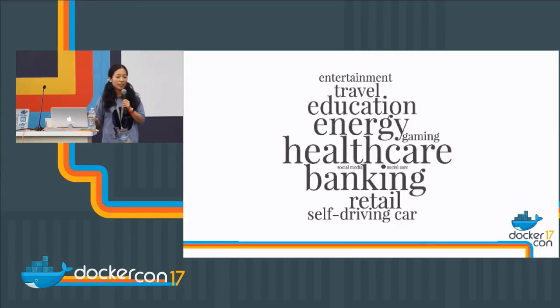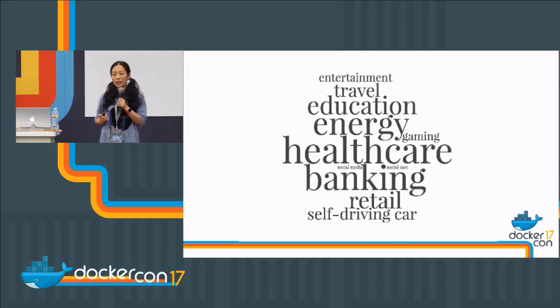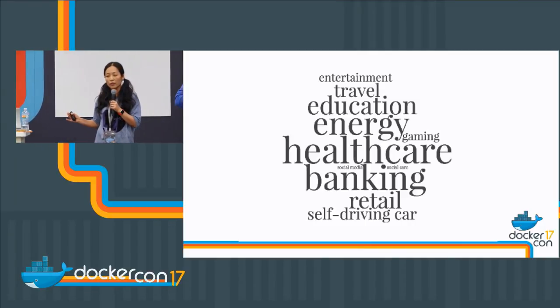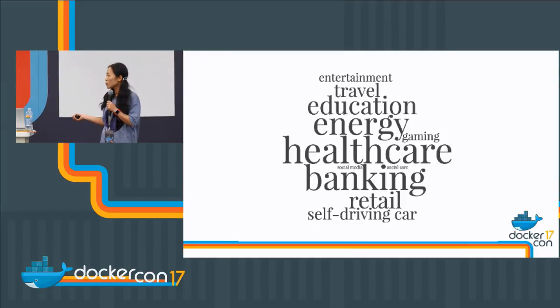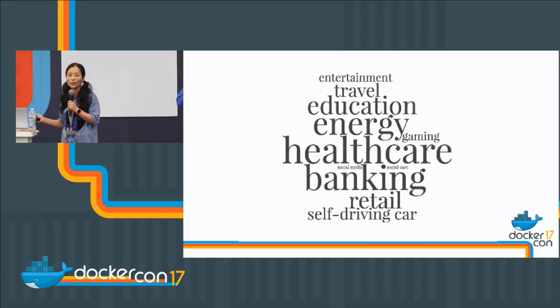As Solomon mentioned, Docker containers are spread into every single industry now. You can see Watson not only in entertainment and traveling, it's also spread out in literally every single industry. So it's a great match for Watson and containers to go together.